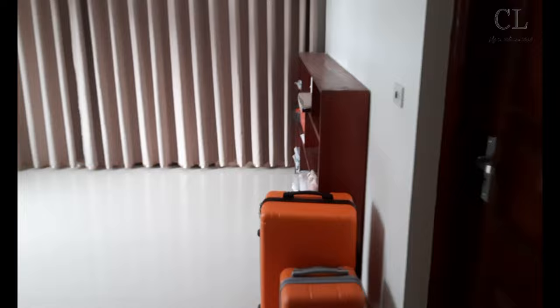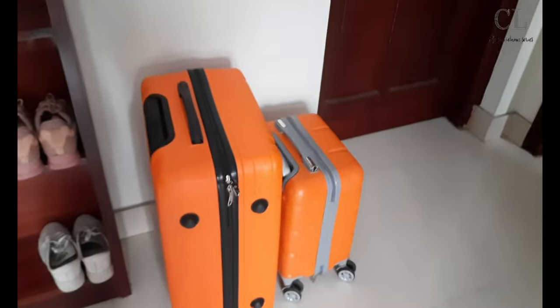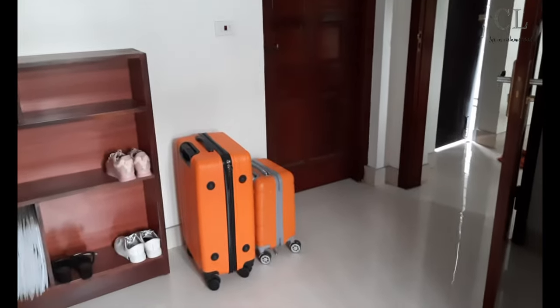And this is a spare room, and there's the altar. Okay, so those are my luggage because I don't put it inside my room because it's bulky and it will take a lot of space. Is my bedroom door. But before we open it, let's go to the laundry area first.